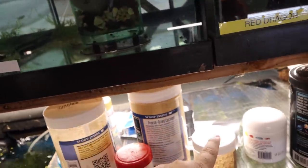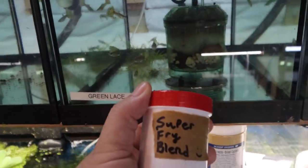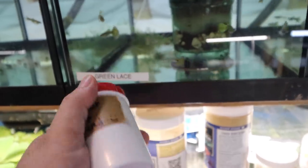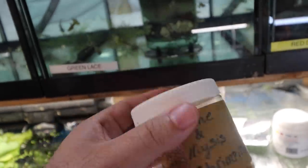So a lot of the food you see like that, and this freeze-dried Cyclops was hers, this was hers, this was hers, this was hers. She made this super fry blend. I don't know what it is. I don't remember. She might have told me, but it's really good stuff. And this I really like, the brine and mysis shrimp mix. The fish really like that too.